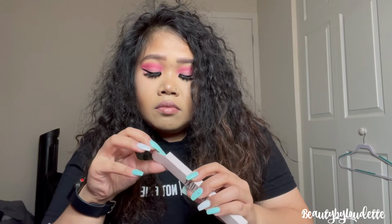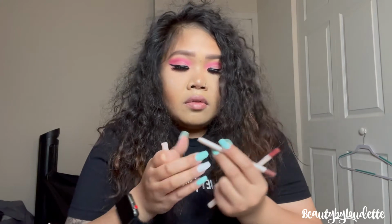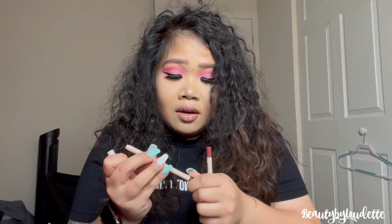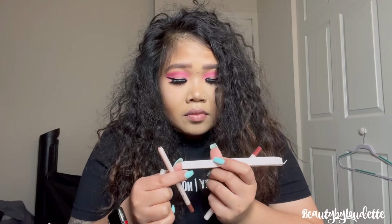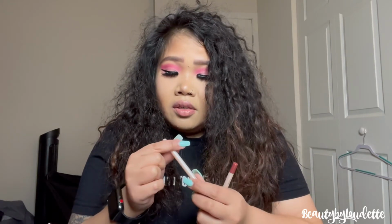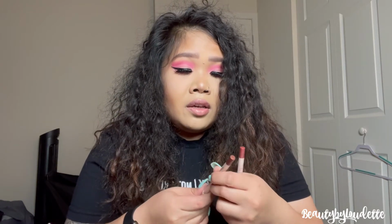Why would you put it taped up? Ooh. I like this color. Oh no! It broke on me! No! Can I sharpen this? It broke on me. Wow. And there's no sharpener thingy. Oh my god, why? Alright, I'll figure it out, because that color is really pretty, a really pretty brown color actually.